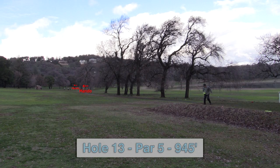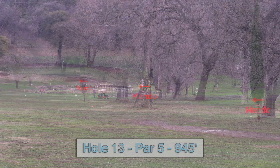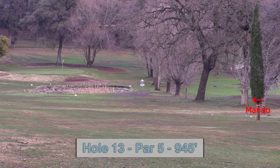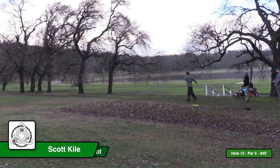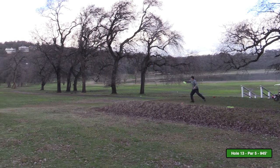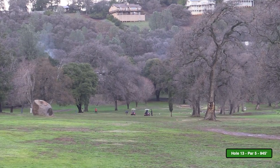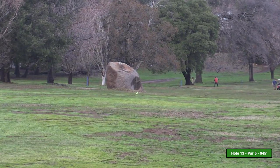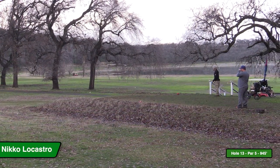Which brings us to hole 13. This is the par 5, 945 feet. The long tee for this is 1,200 feet, still a par 5. Two mandos that force you to stay to the left of the other fairway on the right, and an OB pond right before the basket. This is an interesting one. And this is a completely legit par 5. If you take a 4, you're feeling good about it. Absolutely. 945 seems a little short for a par 5, but those two mandos that force you to go way wide left around and back of the basket definitely make it a par 5.